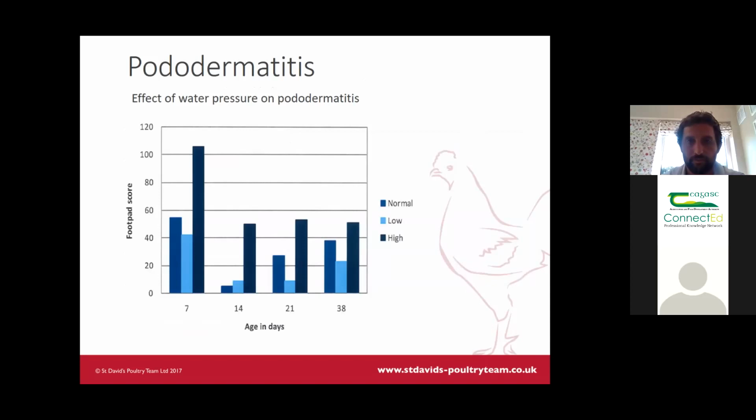So if your pressure is too high, you will have pododermatitis. Birds can only drink at a certain rate. If your pressure is too high, as they press the nipples, more water will come out than they can keep up with, and that will enter the bed. You think that it'll be caught by the drip cups, but if you do slow motion video of this kind of stuff, a lot of it is not caught by the drinkers.